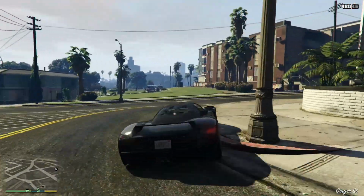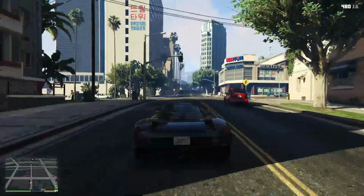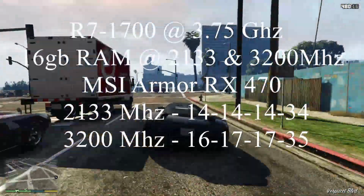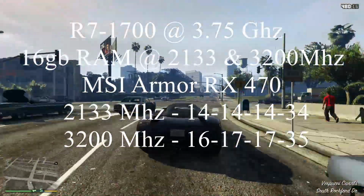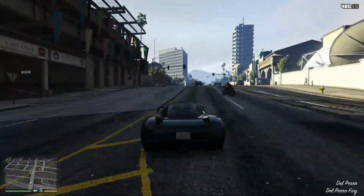I ran these tests at 2133 MHz and 3200 MHz using both a single and dual channel RAM setup. Here are the RAM timings along with my specs. I'm going to run some side-by-side in-game comparisons so that you can see the difference in different RAM configurations, and I will be back at the end with all this information compiled into something a little easier to read.